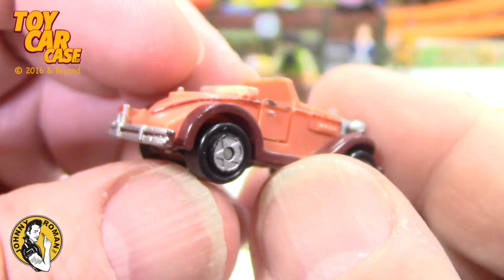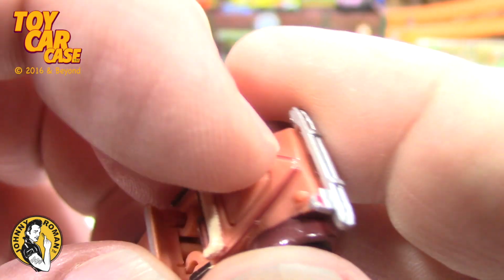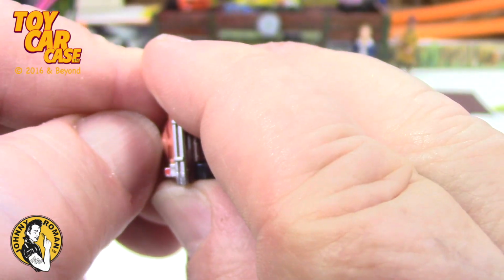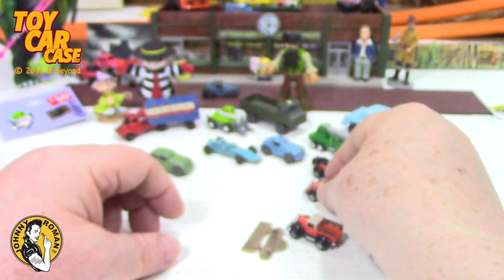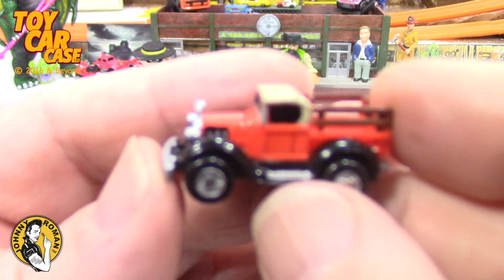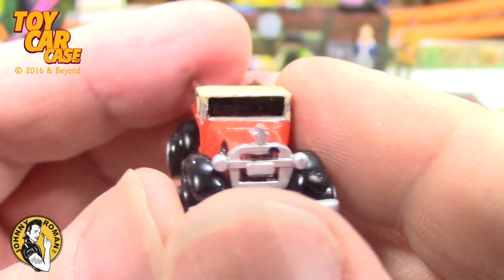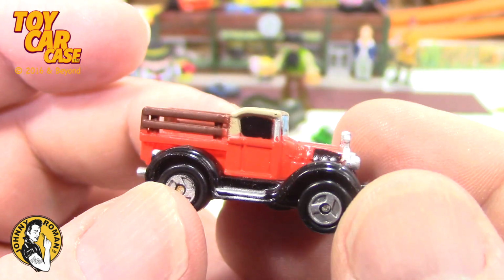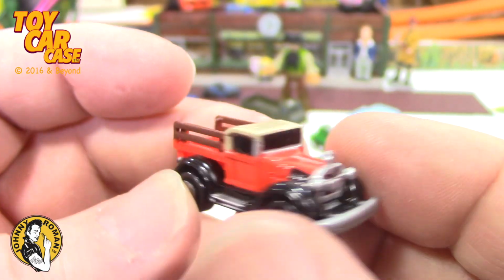I love the micros. Just so cool. Got a boat tail going. Oh, and the trunk opens. Maybe there's a penny in there. I know that thing opens. But not today it doesn't. Not today. And then this pickup truck, which I have one, but the first time I ever saw this truck, I thought it was so gorgeous. Something like a pickup roadster in red with black fenders, just gorgeous.